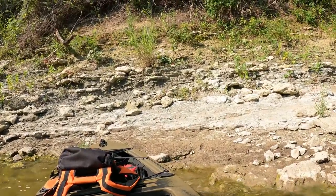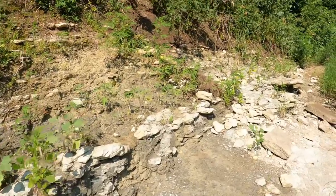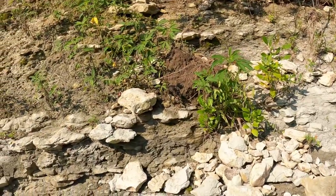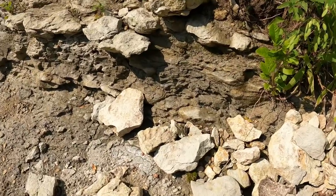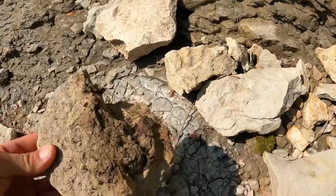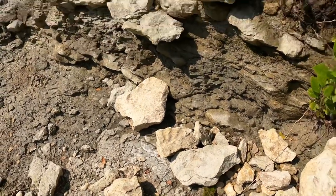And we made it. Alright, looks like we got some ammonites over here. Check that out. A couple pieces. And then what do we have right here? Oh, a piece of one broken. But they're over here also.